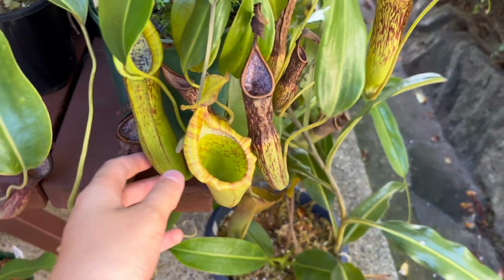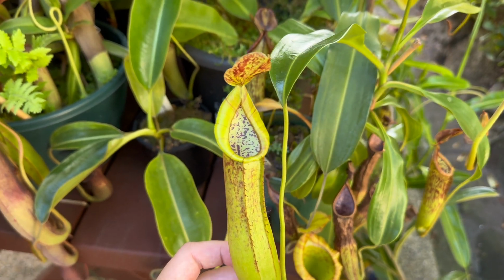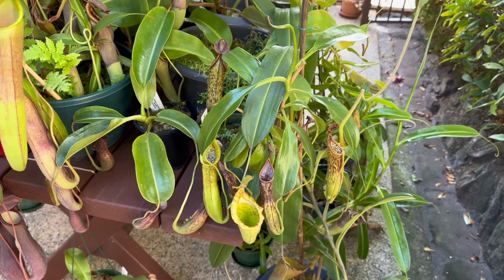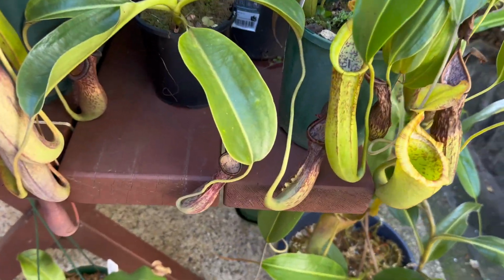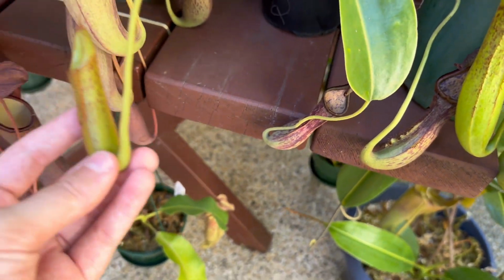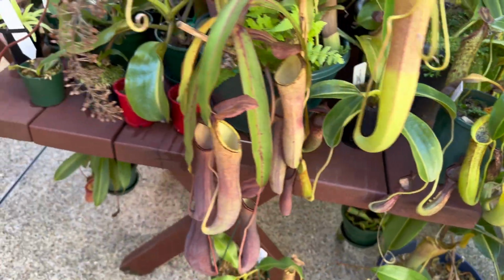Right next to it, this pitcher on my Copelandii has settled in nicely. It's got some nice flare on the peristome. So I'm very excited for when that plant starts to get a bit larger. I've just noticed a couple of my pitchers on my Laurii veitchii boschii have died off, but there looks to be a new one on the way, so not too worried about that.